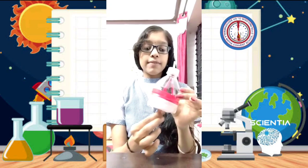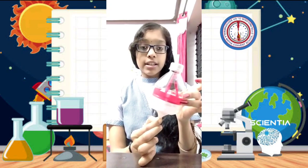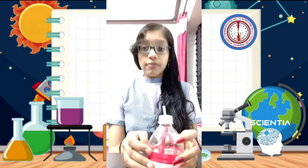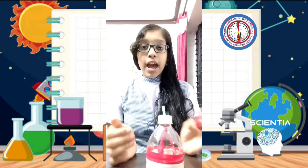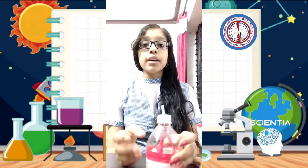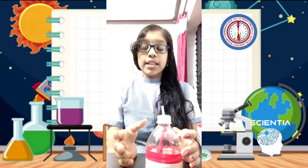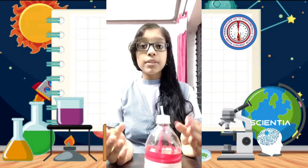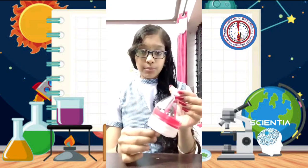We can see that when we are pulling this rubber base, these balloons get swollen and when we are leaving they get deflated. It's our model of lungs. As we know, lungs get swollen when we are breathing in and they will deflate when we are exhaling. At this time the diaphragm moves down and the lungs will be swollen. When we are exhaling the lungs will become deflated and the diaphragm moves up. That is illustrated through this model.